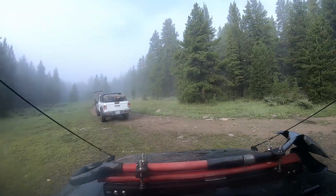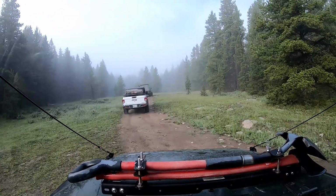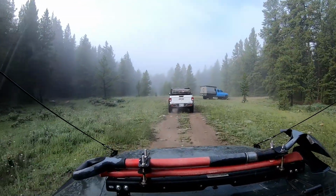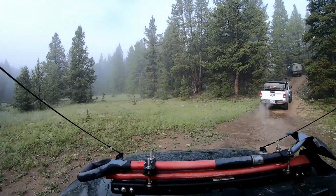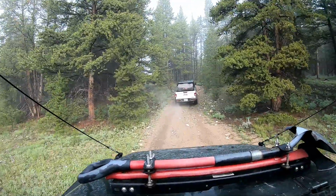Good morning, everyone. Welcome to day 5 of the Colorado Backcountry Discovery Route. Everybody's rolling. Okay, I'm on the main road.